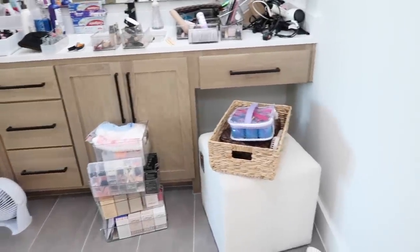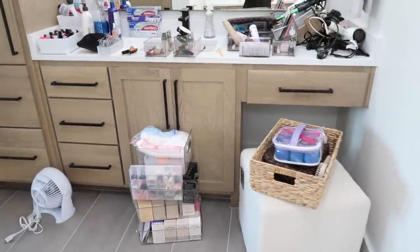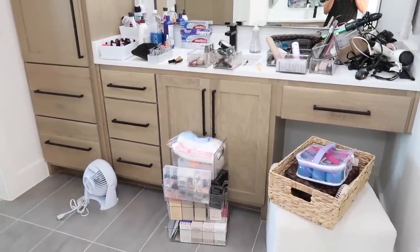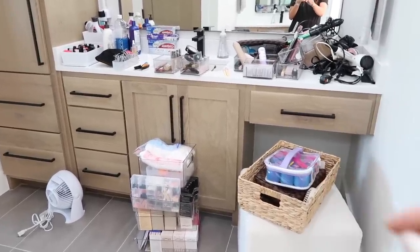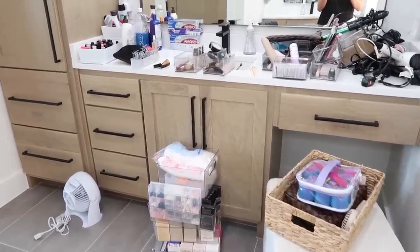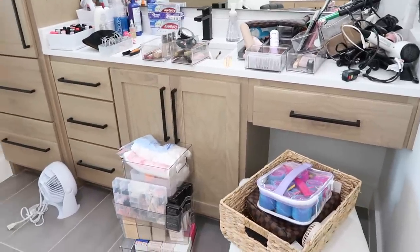I'm just standing here thinking, do I start in here or do I start in there? Okay, I think I'm gonna start in here, because I think all of this can just slide into the cabinets, because a lot of it's in organizational bins. I need to work on them, but at least they have somewhat of a home. So let's see how quickly I can do this space.